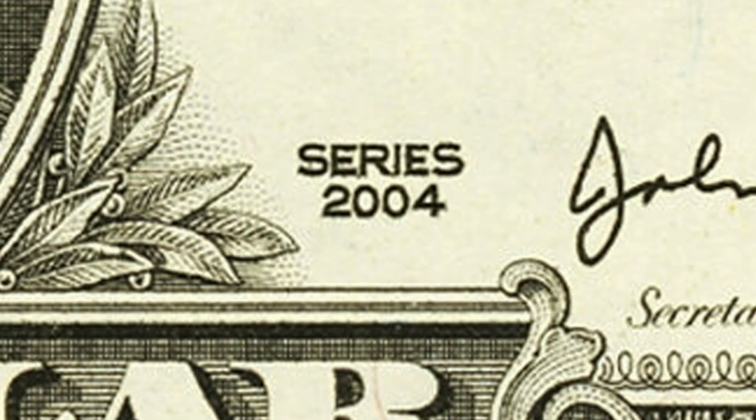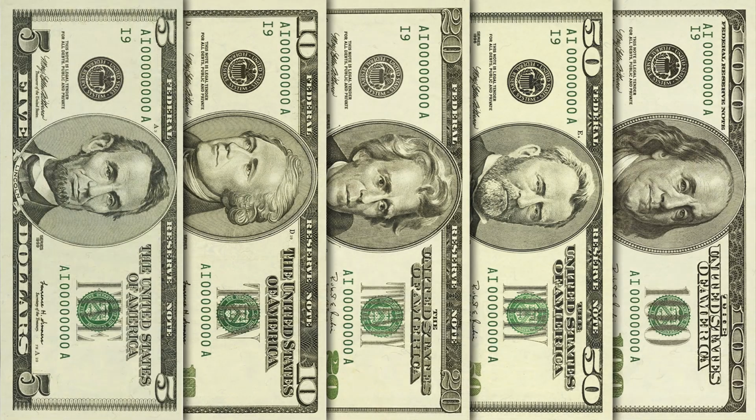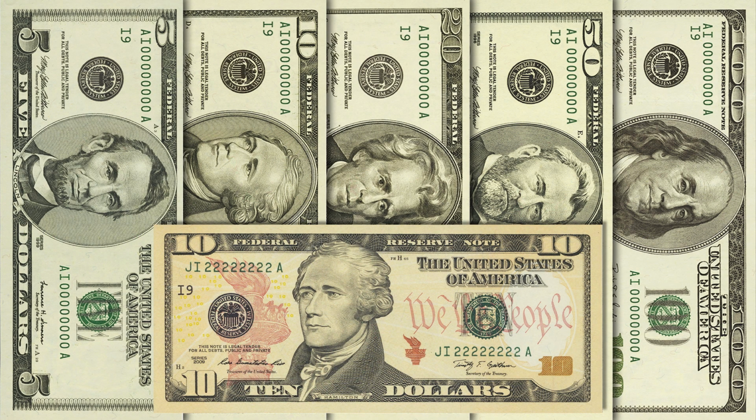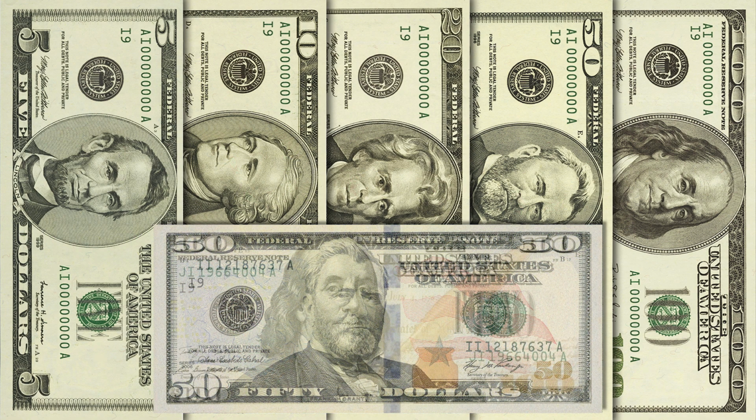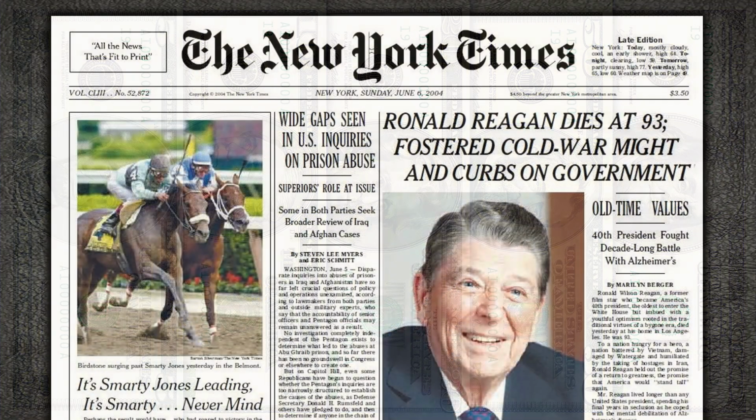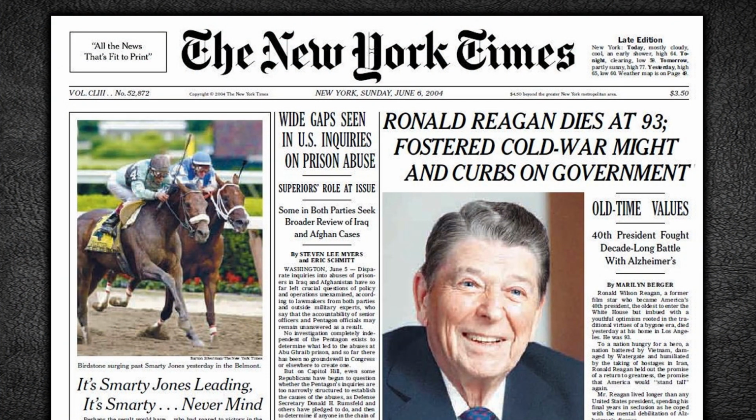The last real opportunity for a portrait change came in 2004. The short-run monochrome series were being replaced with the new colorized banknotes. Well, again, someone very recognizable and arguably popular recently died in 2004. The 40th President of the United States, Ronald Reagan.